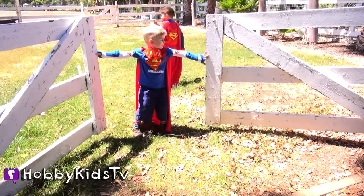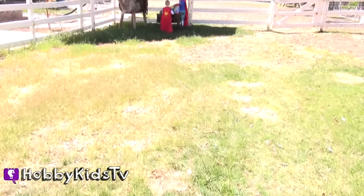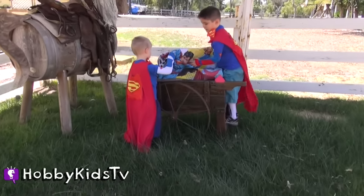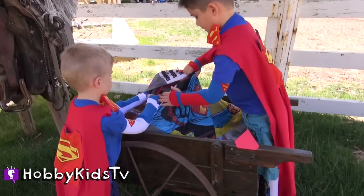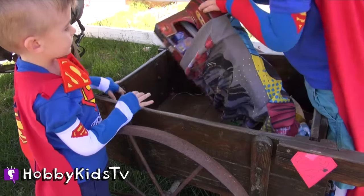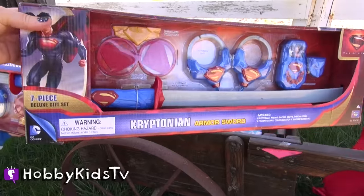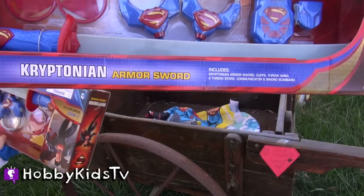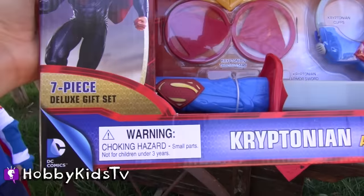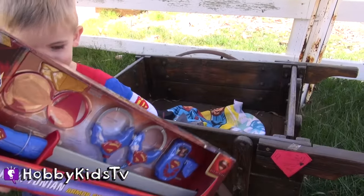Where's the next sign, guys? We see it. Oh man, what could be in there, guys? It's Superman's bag. It's a bunch of awesome stuff. Ooh, let me see. That is Kryptonian armor and a sword. Whoa. It's a 7-piece deluxe set. We have to get this on you guys right away.